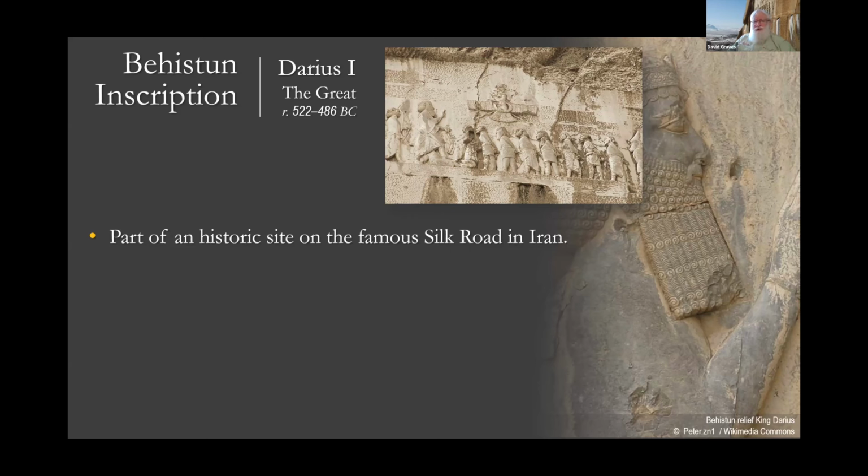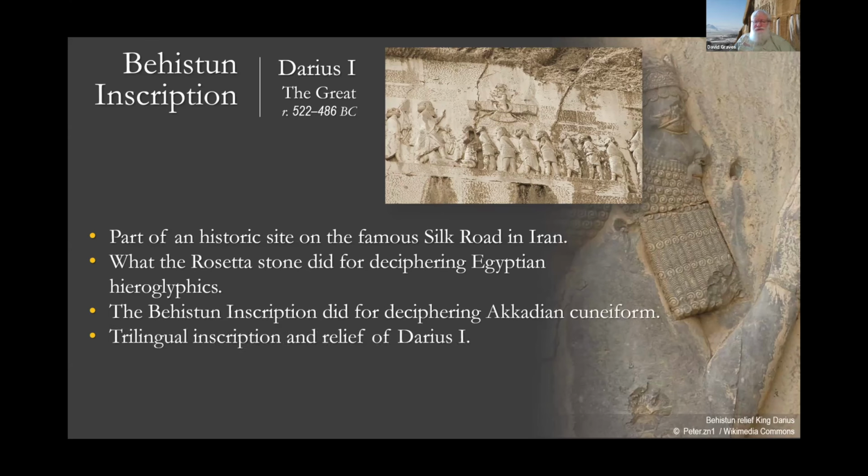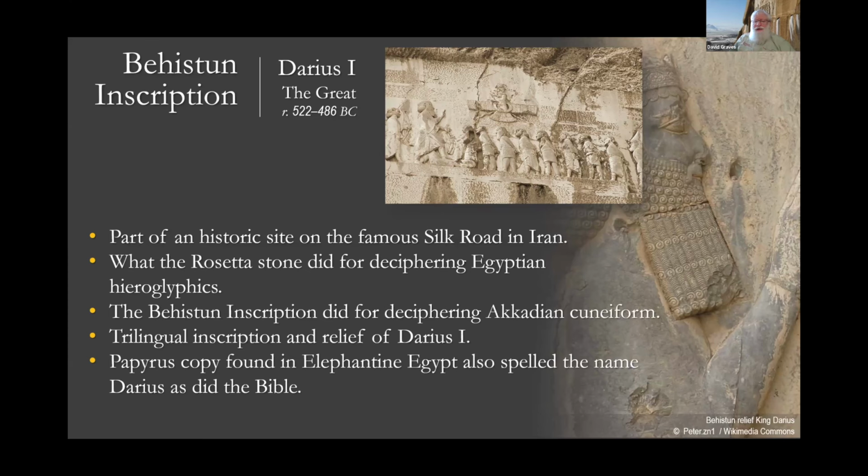So this particular Behistun inscription that features Darius the First or Darius the Great, 522 to 486 BC, is part of an historic site on the famous Silk Road in Iran. So if anybody goes on that route, they can see it. And as I mentioned, what the Rosetta Stone did for deciphering Egyptian hieroglyphics, the Behistun inscription did for deciphering Akkadian cuneiform and opening up that entire library of material. And as I said, there's a papyrus copy found in Elephantine in Egypt. Also spelled the name Darius, as did the Bible. So we know of this individual from the Bible, as well as from this papyrus from Egypt, as well as from the Behistun inscription.